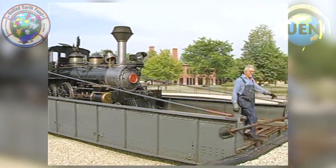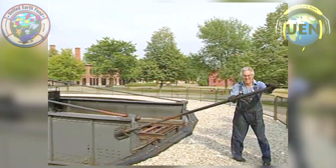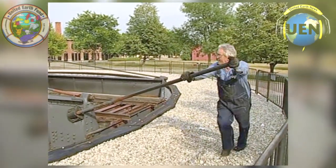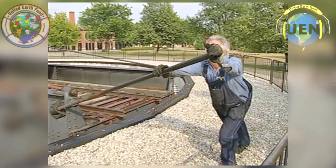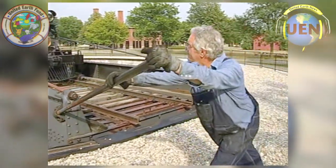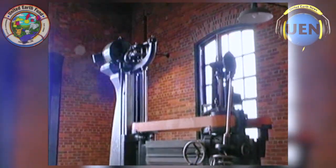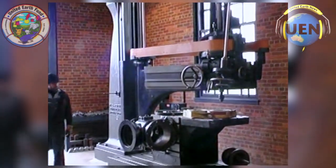Operated until the early 1930s, it was ultimately abandoned. The roundhouse was purchased by the village and reconstruction began in July 1999, incorporating salvaged parts from the original. Now, visitors can experience a fully operating roundhouse complete with a machine shop and antique machinery.